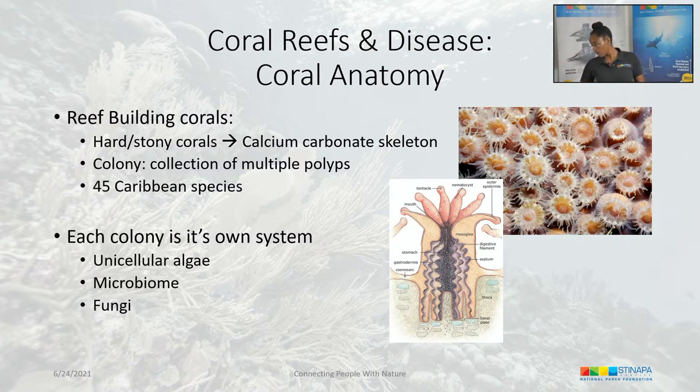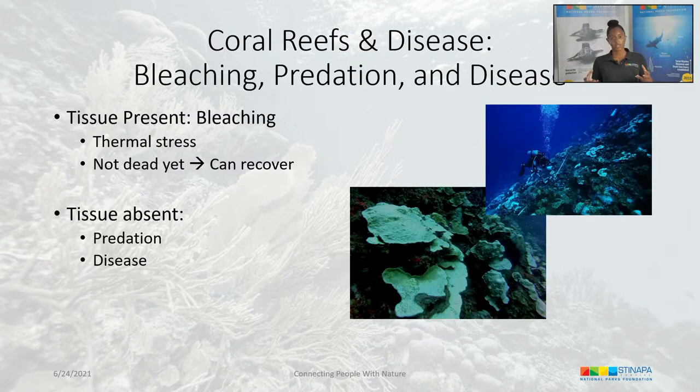understand. So when we talk about disease, and when we talk about a coral turning white, there are a couple of things that can cause a coral to turn white. These are bleaching, predation, and disease. So if you look at a colony and it's turned completely white, but the tissue is still present, then we're talking about coral bleaching. And while coral bleaching is harmful, the colony can survive and it can recover.